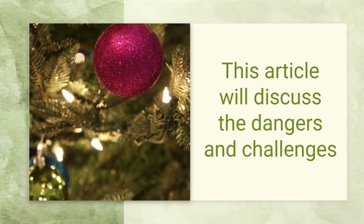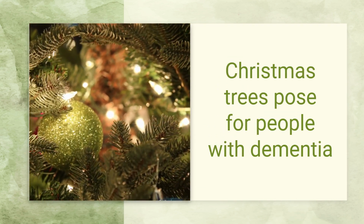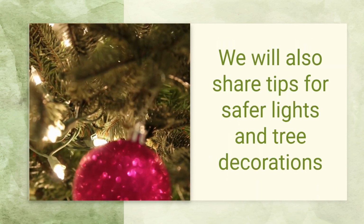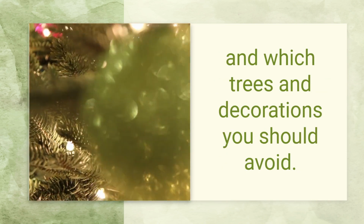This article will discuss the dangers and challenges Christmas trees pose for people with dementia and suggest some appropriate types of Christmas trees for them. We will also share tips for safer lights and tree decorations, and which trees and decorations you should avoid.